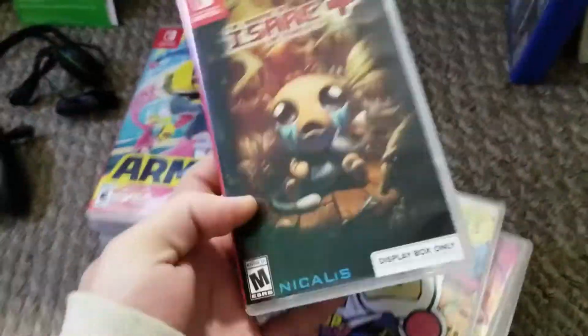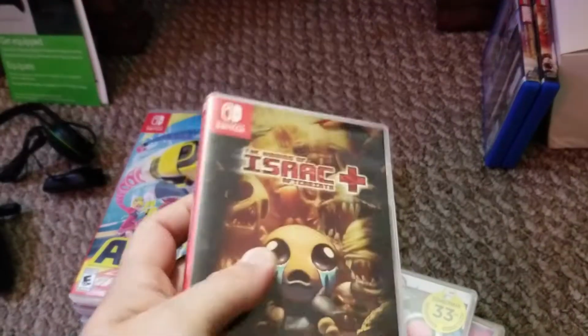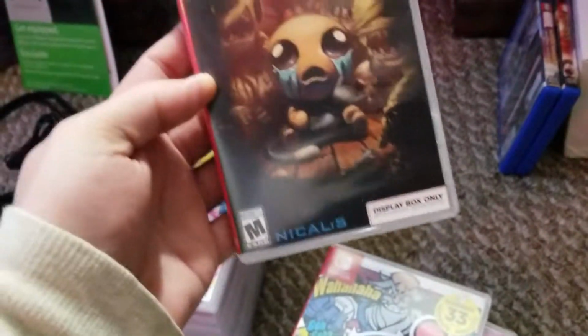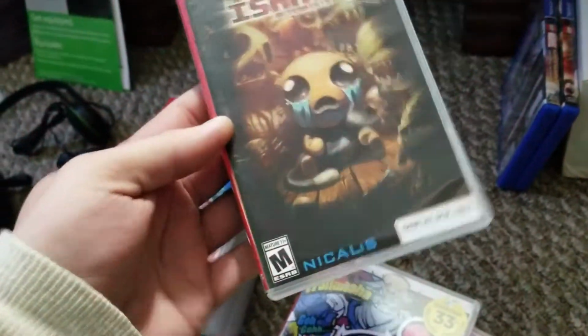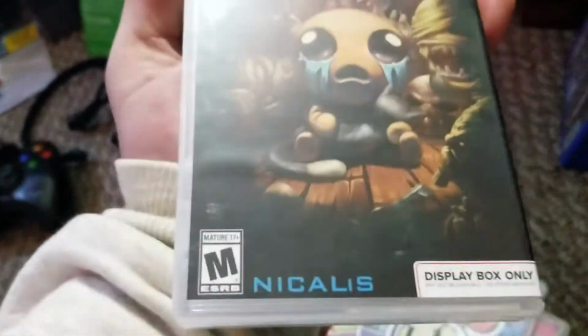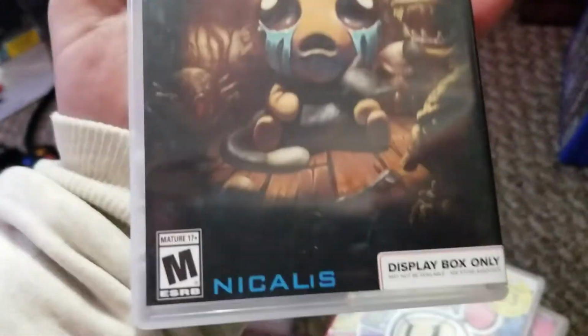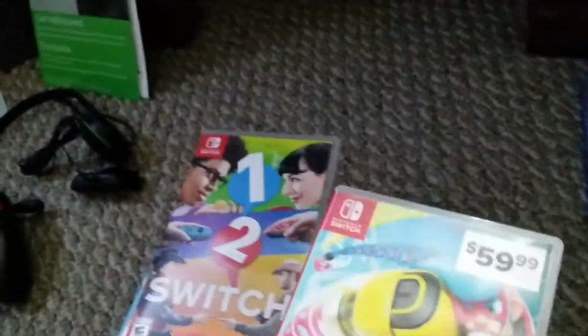It's display only artwork, but if I ever find this game and it's loose and I don't have the case or the artwork, this is definitely better than nothing. It's almost exactly the same as the original artwork, minus I think the game information and stuff on the back of the original games, but that would be better than no label at all. So, I got quite a few here.